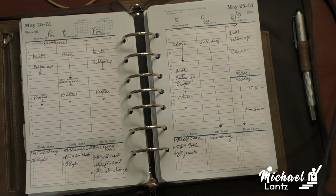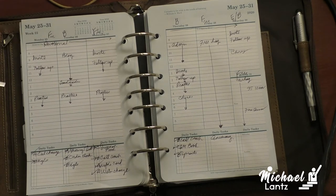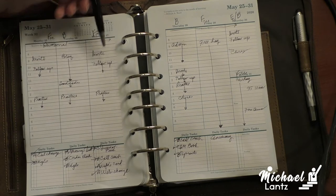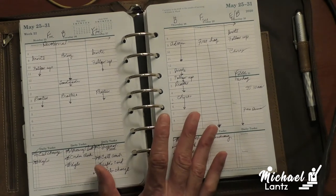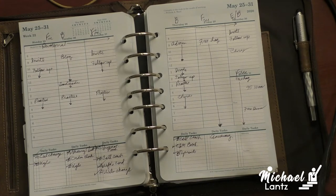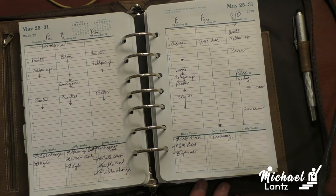Number two, in my business, I have to invite people. You'll notice that I have invite on this 7-day week, 4 days, and I'll invite anywhere from 20 at the least to 50 people to learn more about what it is that I do in the hope that I might be able to help them.